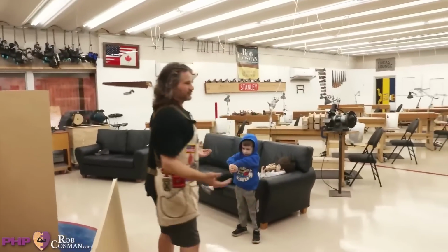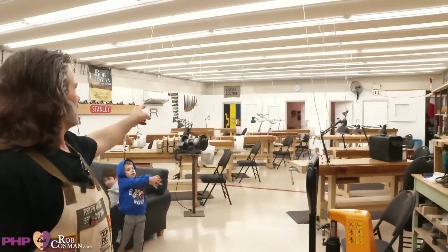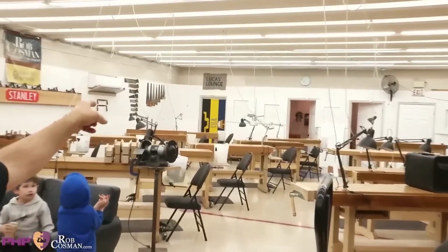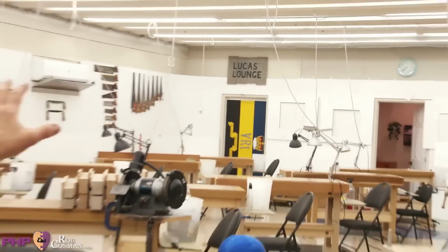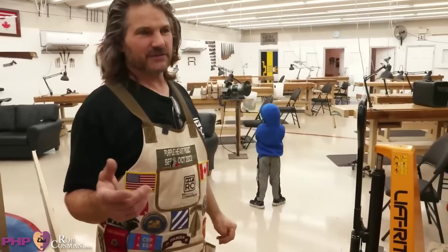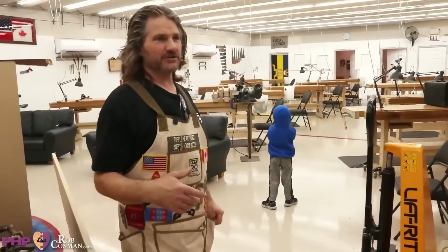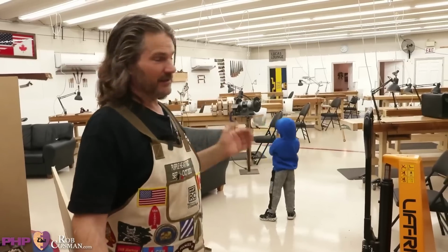As you can see, it's extremely well lit. Now I want to draw your attention to that far corner. If you look way down there, it says Lucas's Lounge. So that is our quiet room. We've insulated that room, so if somebody has a bad headache, and a lot of the vets who have come to our class have had traumatic brain injuries, known as TBIs, and need to lay down.